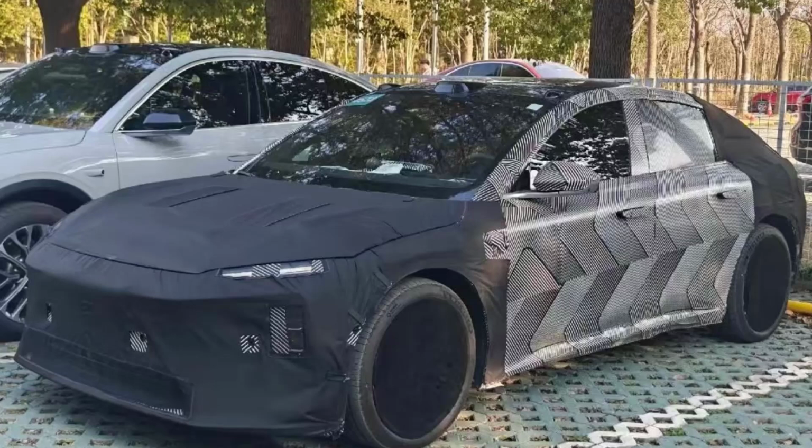Last week we were talking about the sneak peek of the ES7, and also the sneak peek of the Onvo L60 and L70, which, boy, I must say, these Nio cars and these Onvo cars are quite beautiful, and I cannot wait to see how they look.